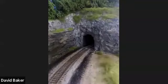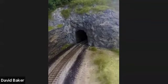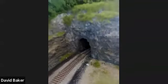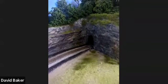Comes over to this side of the tunnel. Unfortunately, my little "don't go into the tunnel" sign from the society fell down, but we come across here.